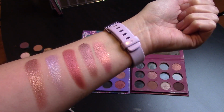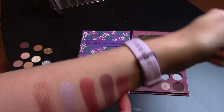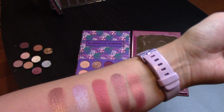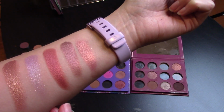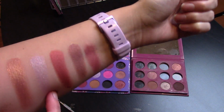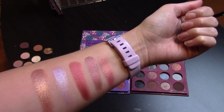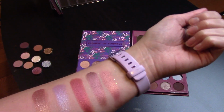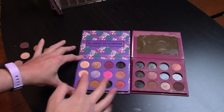Oh, this is a tough decision. This rose gold is super, super pretty. This is nice, and it sort of goes with the purples in this. I like this. This is sort of the most unique. And this is sort of a bronzy, coppery color. Man, this is hard. Okay, let's swatch these two purples instead.